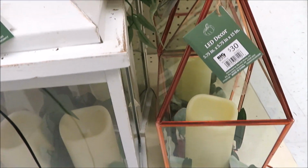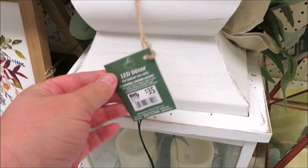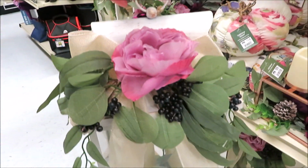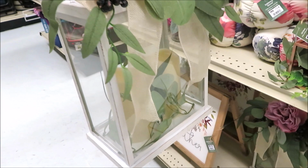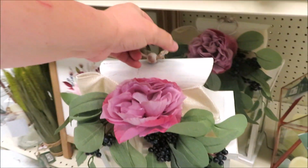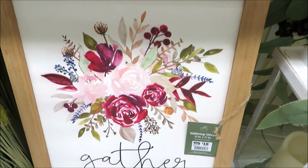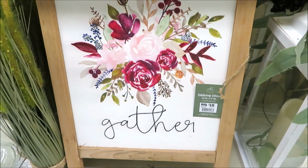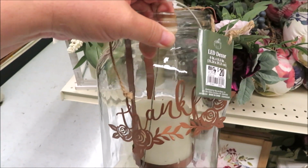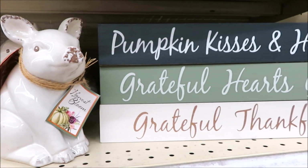Down below, they have this terrarium style lantern for $30 and this larger white lantern for $35. This one, I do have to admit, is pretty. I really do like this one a lot. They did a much better job on the floral. And this super cute standing easel sign for $18 with gather on it. For $20, they have this large jar lantern with thankful in copper letters.